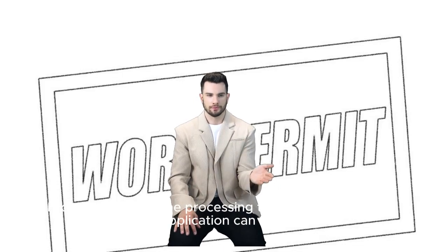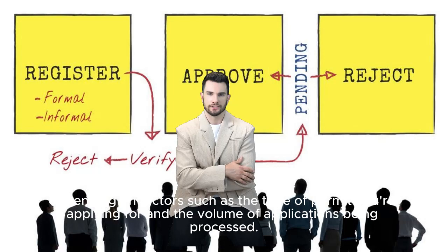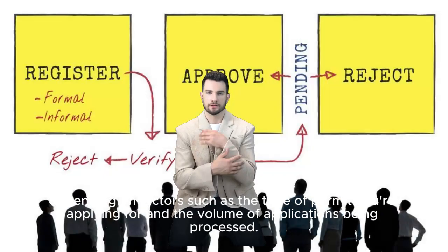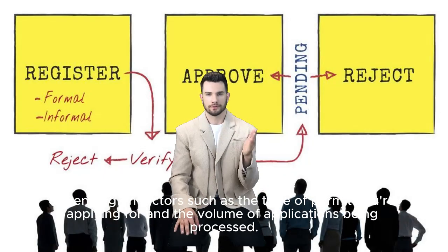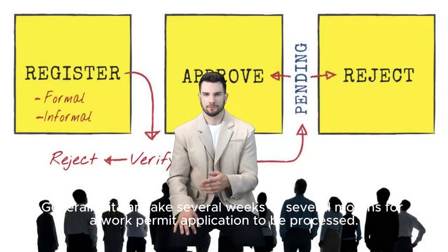Processing time. The processing time for a work permit application can vary, depending on factors such as the type of permit you're applying for and the volume of applications being processed. Generally, it can take several weeks to several months for a work permit application to be processed.